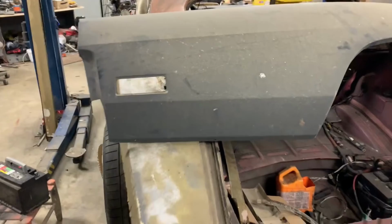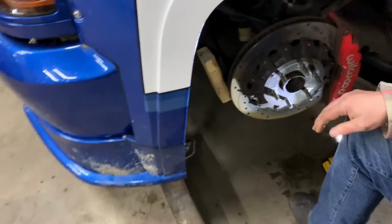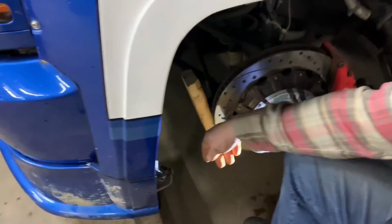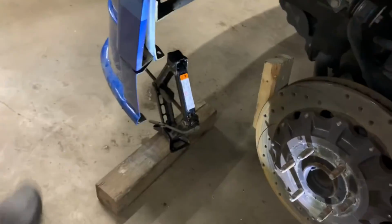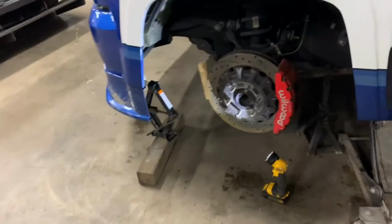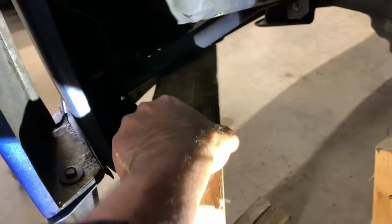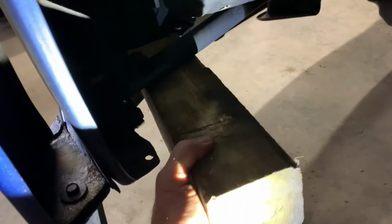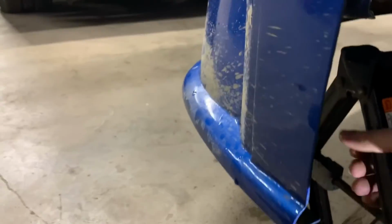I bumped into Generalissimo and the quarter panel started sliding. Let's see here. Yeah. There we go. All right, we need another block of wood, I guess, right? Well, yeah. We've got this one right here, Mike. Okay. I'm thinking put it underneath it. Okay. That's a nice notch to hold on to it. Here. Yeah, I like that.